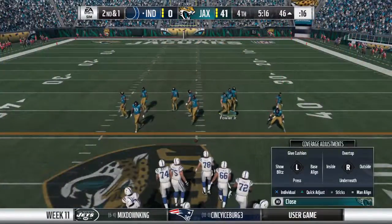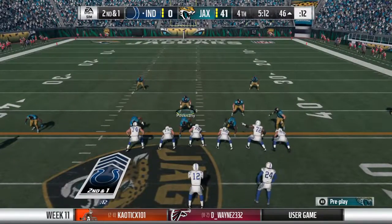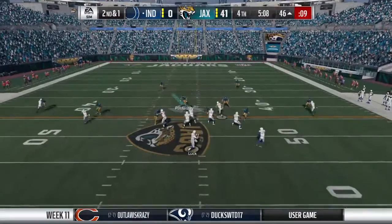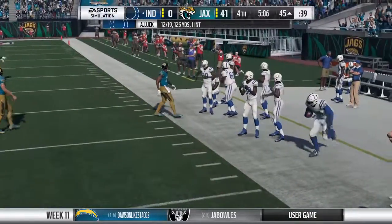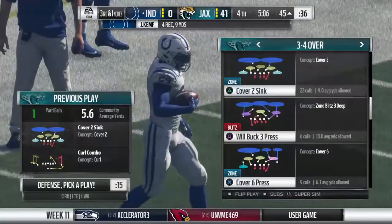Second down, they need less than a yard to pick up the first. Back to throw, finding his safety valve here. That's complete. Just a 1-yard pickup on the play, and they'll be faced with a 3rd and inches.